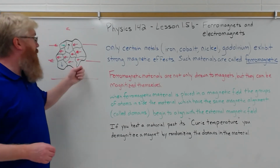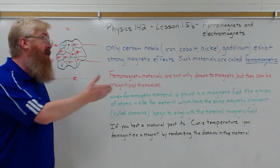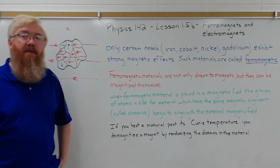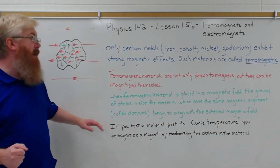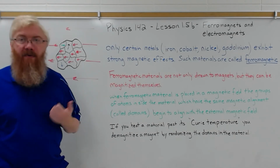So if I heat this lump of iron, below the melting point, past its Curie temperature, and the Curie temperature depends on the material, it depends on the alloy. This is something you can look up in a handbook of chemistry and physics, which your physics or chemistry labs would have lying around, or you can look it up on the internet. The Curie temperature is just the temperature above which you remove the magnetic properties of the material.